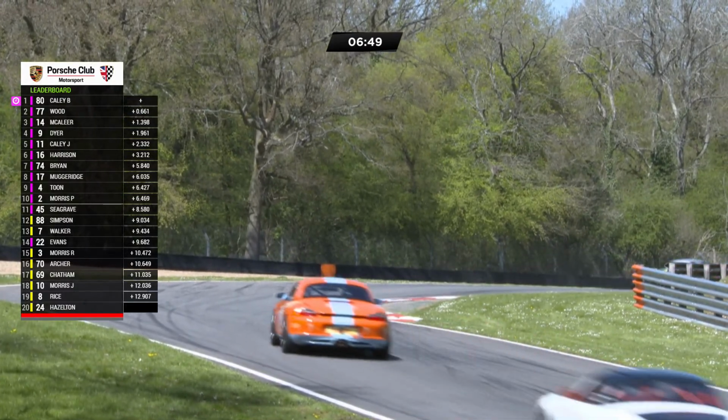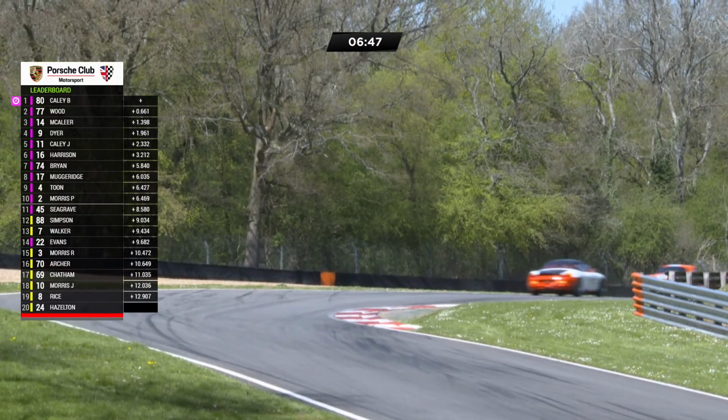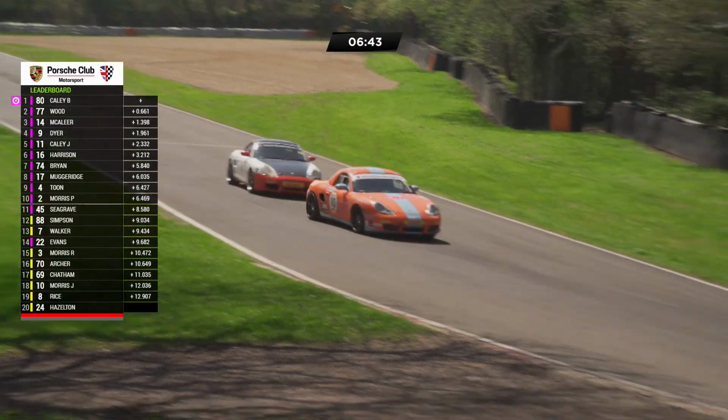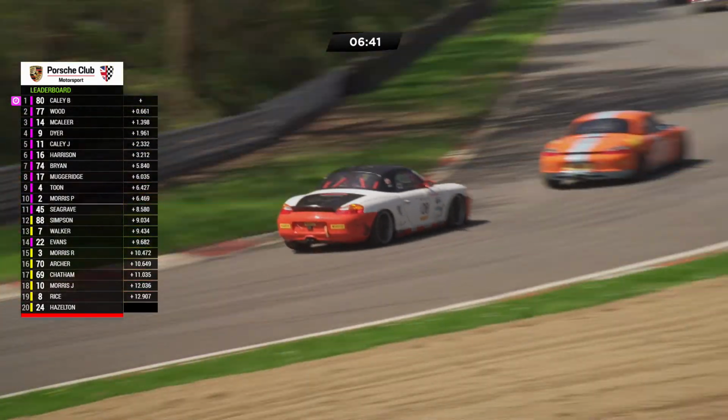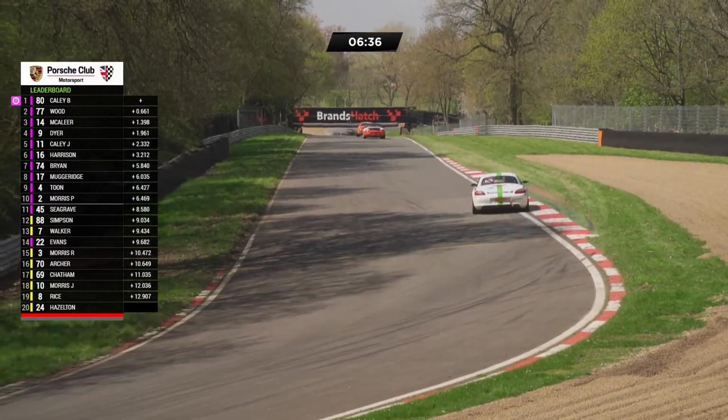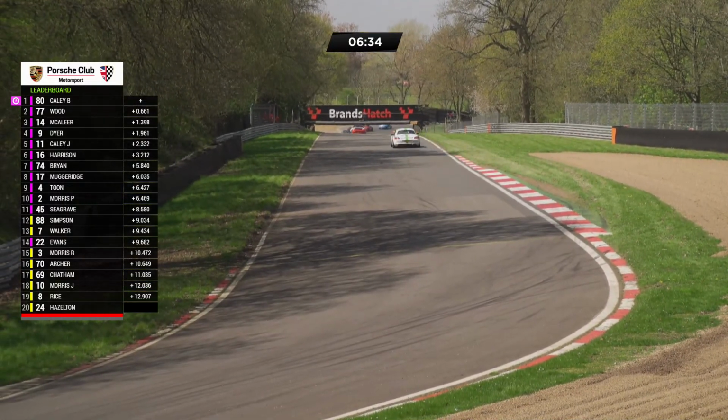Such a quick corner, that one. Hook up the curb, take as much of the apex and a bit more if you think you can get away with it. The one thing you don't want to do at Sheene Curve is turn in too late and then run wide on the exit, because that gravel trap is very inviting if you do that. Some good battles going on in Class 2 further down through the order as well.